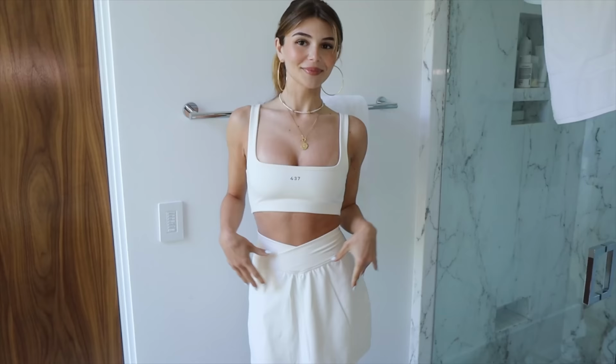I gotta wait till the mascara dries so I can clean it off my lids, but I did a nice job. I'm gonna spray my face with Charlotte Tilbury Airbrush Flawless Setting Spray. My hair dried really strange. I just got ready to go play pickleball. This set is from 437. It's really cute. Okay, we're ready to play pickleball.